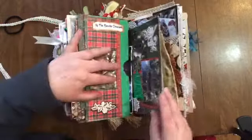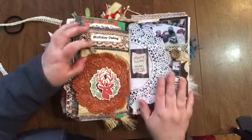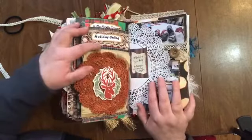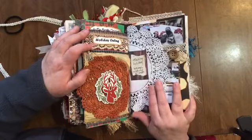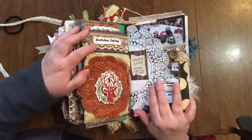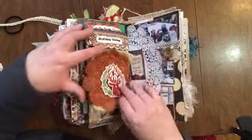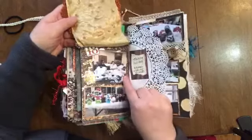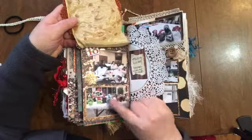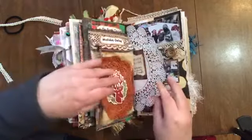And yeah, so day 18 was a holiday outing. So for my holiday outing, I don't know if y'all watched my video of making holiday gnomes, but I had a holiday outing with my friends to make holiday gnomes, and this is a tip-in, and when I flip it up, here's pictures of my friends making gnomes and the gnomes we made.